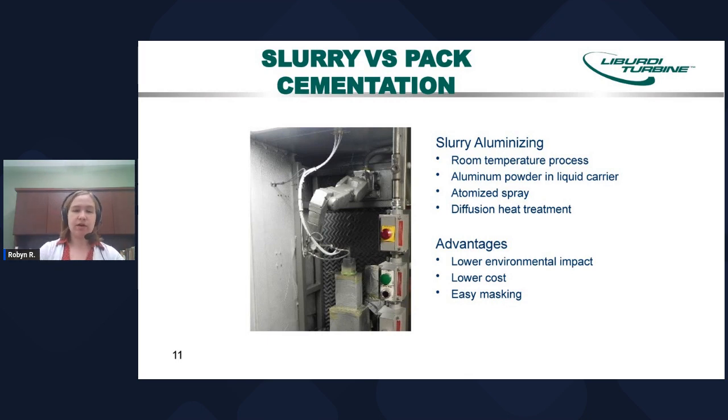When you compare slurry coating to the pack cementation, we can see some of the advantages of the slurry. As the slurry application is a room temperature process and the heat treatments can be combined with other repair steps, there's a lower cost associated with it. The different components of the slurry are either driven off in the diffusion process or create the coating, meaning that a lower amount of waste is created, lowering our environmental impact. Some of our LSR processes can also be done using a water-based binder, lowering the environmental impact even further.